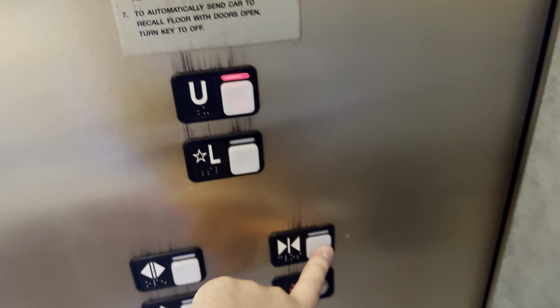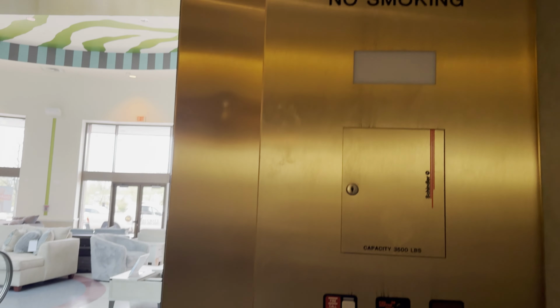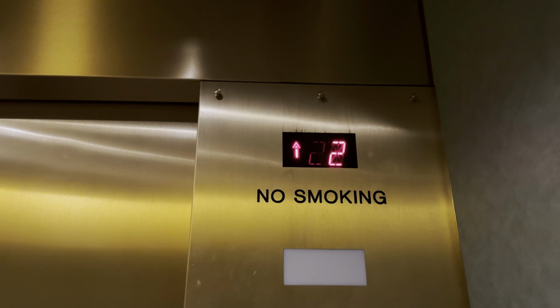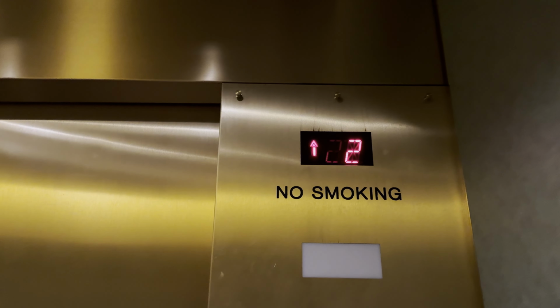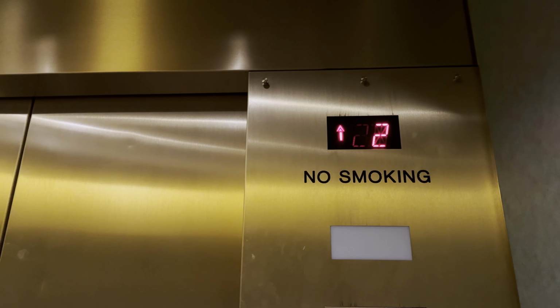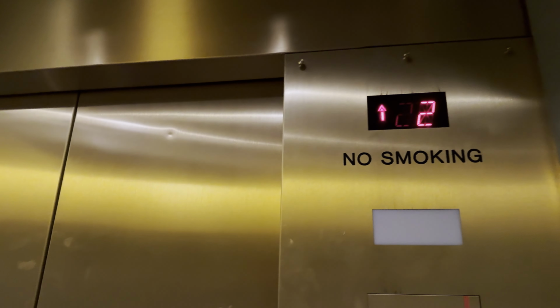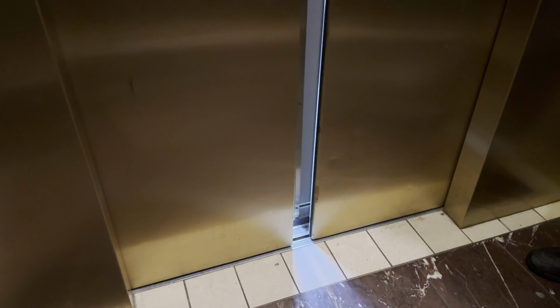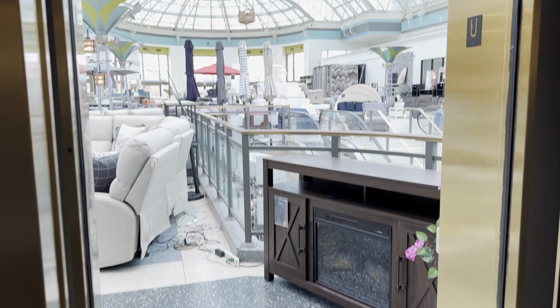Oh, you've got to be kidding. Oh, one on the other one. Yep. This is obviously a mall elevator. Pretty cool. Obviously, a mall elevator. Yeah.